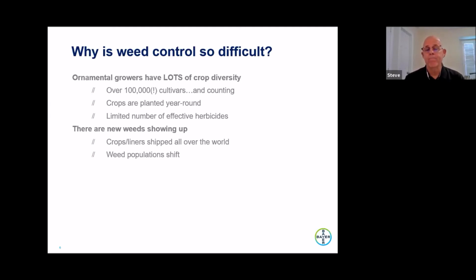Another thing that we encounter in our industry is population shifts. Some of these are seasonal shifts. We have some problems that exist in the spring that are different than the fall, that are different in the winter, let's say, or in the summer. However, we also have populations that shift in different parts of the U.S. What might have been a problem for growers in Oklahoma 30 years ago because of weed control products and practices may not be a problem anymore, but that might have opened up a void where maybe a new weed has come in and taken root, so to speak, and become a problem for us.